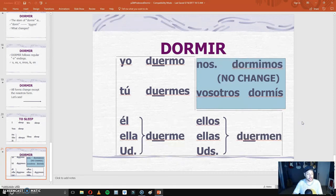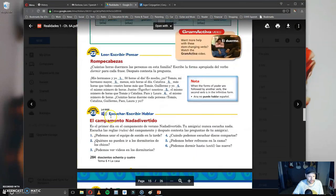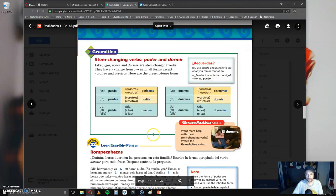All right, so once again, duermo, duermes, duerme, dormimos. Don't say duermimos, that would be incorrect. And then finally, duermen. And that is poder and dormir. That was from page 284 in your textbook, and that's gonna do it for chapter 6A grammar in your Español 1 libro.